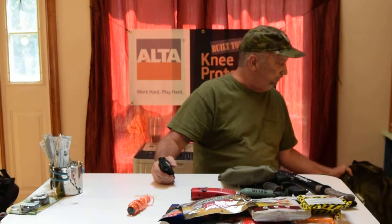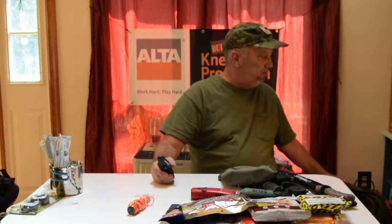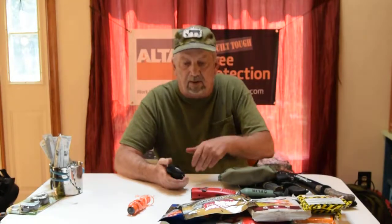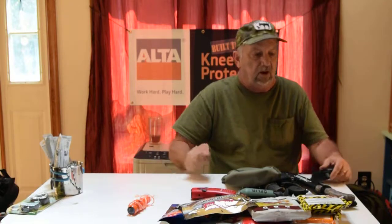I think these retail somewhere right around $200, $250, right around there. Same thing with these. A really good multi-tool is going to run you between $50 and $100. You can go into some of these big box stores and you can buy a multi-tool all day long for $10. I wouldn't recommend doing that. I really wouldn't.